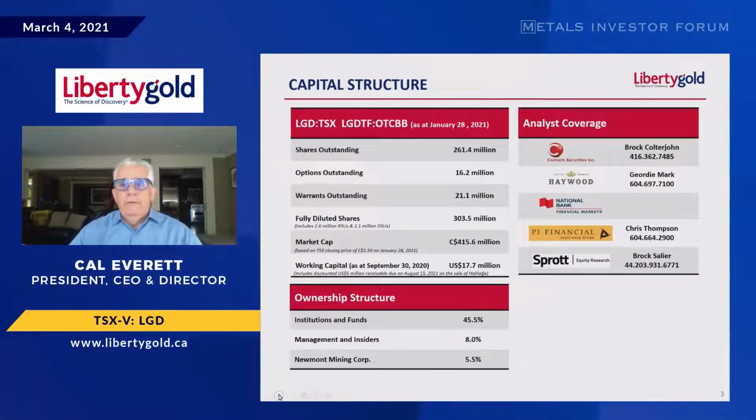Shares outstanding, 261 million shares outstanding, market cap around 400 million, 24 million Canadian in treasury, largely institutional ownership with over 45% of the company in 35 funds that are reporting their equity positions. Most of those are American or US-based resource funds, management of approximately 8% of the company.